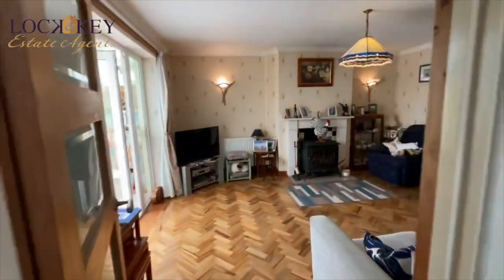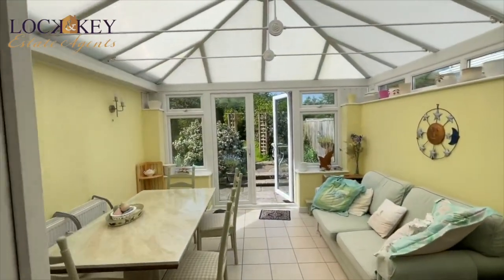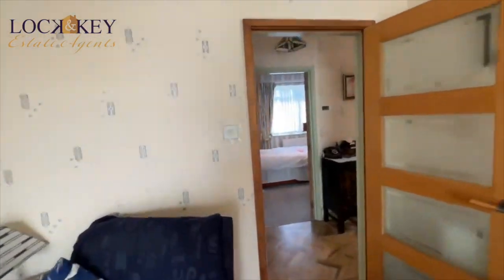And look, it's a lot to take in. You've got this living room. It's a good kickback room in the evenings. Log fire. Garden room, conservatory, call it what you want. Lovely space. Again, takes you out into that rear garden. Everything's well thought out here.